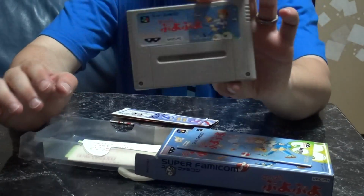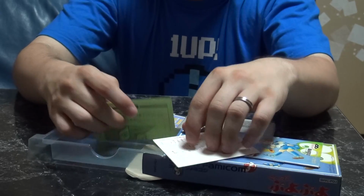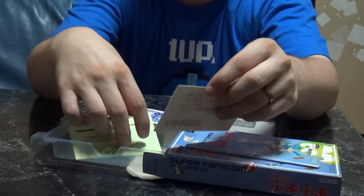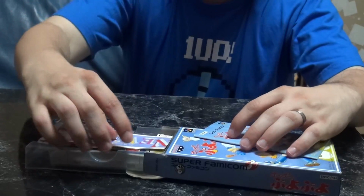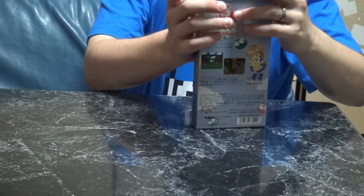And here's the cart right there. It comes with, as always, and I won't go into it too much, your AC adapter warning, the green and pink, there's the green one, and your standard registration card. So, Puyo Puyo. All right. And let's get that back in the box where it belongs.